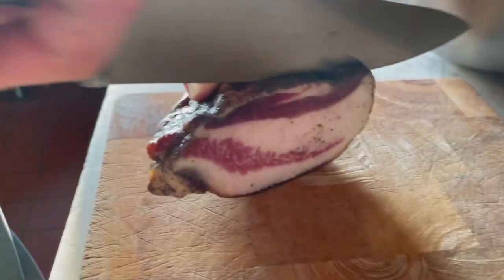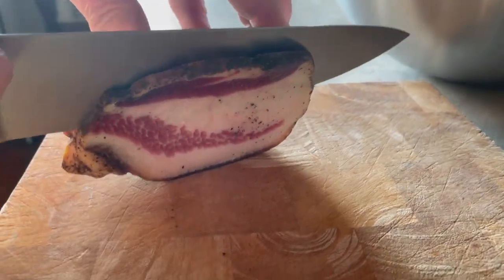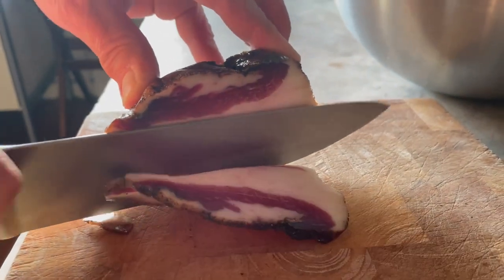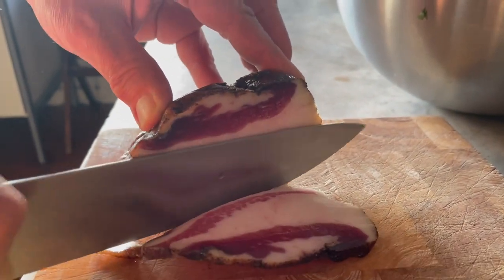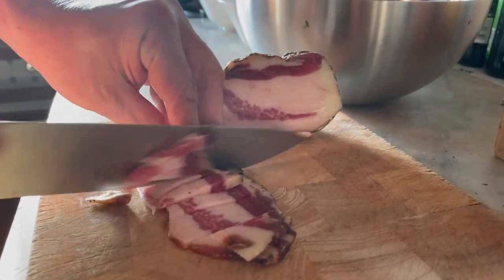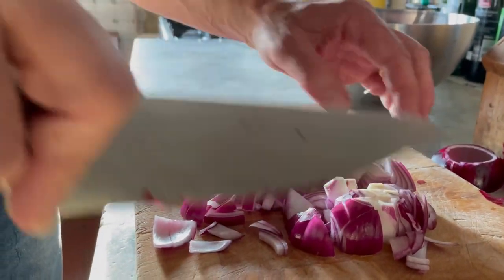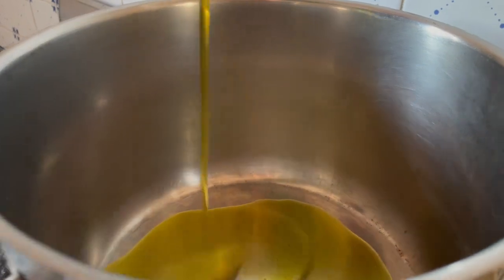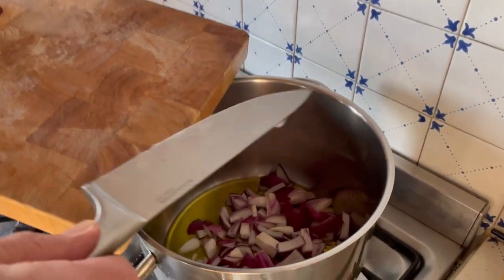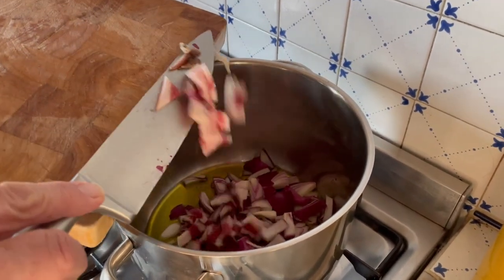Now we've got to make a base, a sofrito for the soup. I've got here a piece of guanciale, but pancetta will do the same. Guanciale is the pork cheek. On low heat, I'm going to fry these onions and the guanciale.